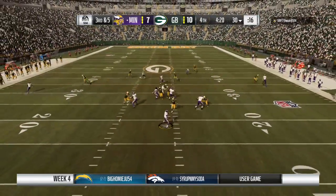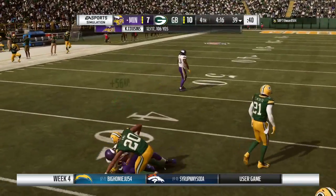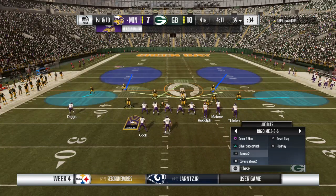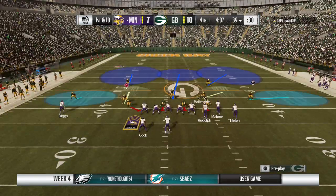Cousins from the gun on third. He's got his man on the crossing route. And he's got the first before he's brought down at the 39-yard line. 9 yards on the pickup there, and it keeps the drive alive.